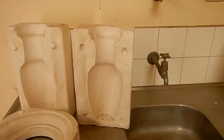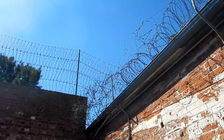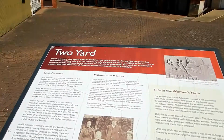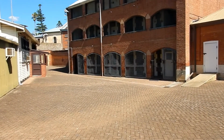Female prisoners were held at Adelaide Gaol from the time it opened. For the first few years, they were placed in solitary cells, or in the community cells alongside the men. In 1849 and 50, 3 more yards were built, and the male and female prisoners could finally be segregated. Yard 2 was exclusively a women's area until 1969, when all female prisoners were transferred to Northfield.